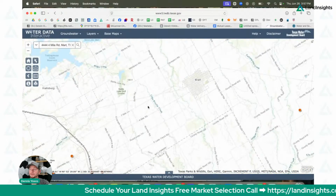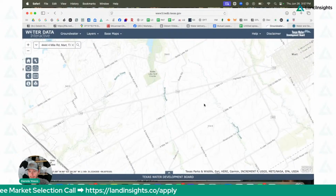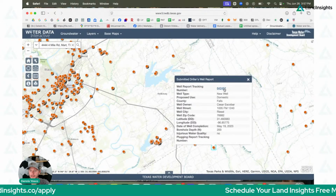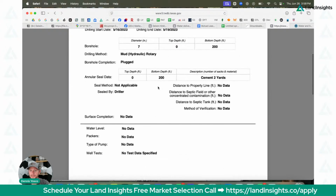None. So we were going to do test wells, and then we basically just decided to cancel because I didn't see a single well on this map that was nearby that was not a good producing well until you hit a couple hundred feet. All these 7-inch diameter, 200-foot depth.